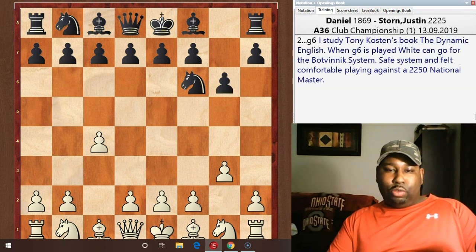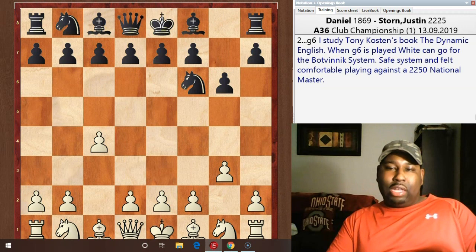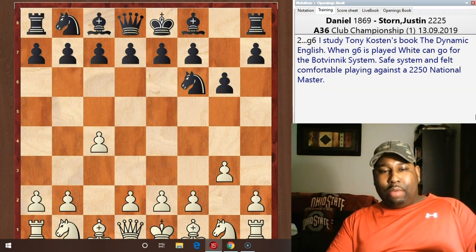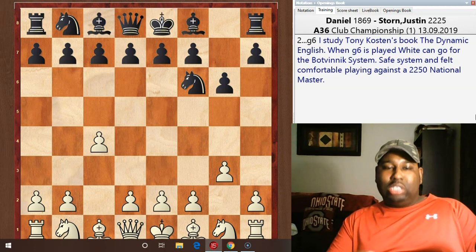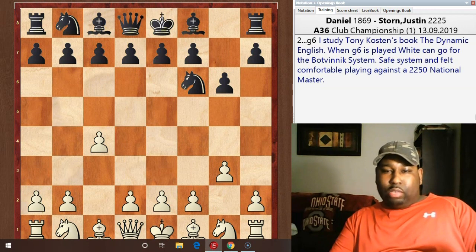He played knight f6, g3, g6 here. Now I studied off of the Tony Kosten book called The Dynamic English, and he says that when the black side plays g6, then white can go ahead and get into the Botvinnik system, and it's a very safe system where you're not putting too much out there, but you can still get a good attack as well. It's pretty flexible. Usually they say that this system is pretty good up until 2200 and below. You can get by playing the Botvinnik. So that's what I go ahead and play.